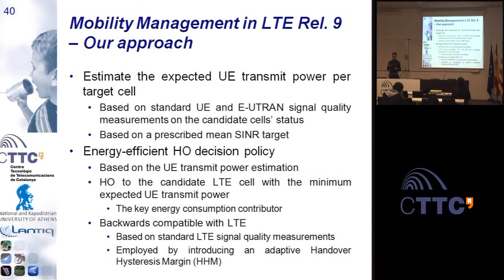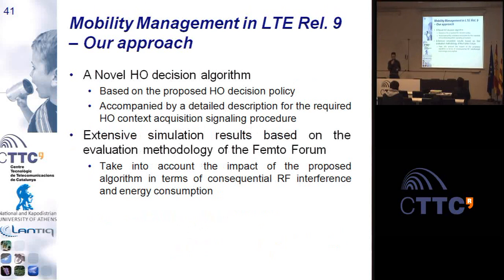Please note that transmit power is the key energy consumption contributor, and so minimizing transmit power also minimizes the energy consumption overhead. Finally, we are backwards compatible with LTE, given that we incorporate standard LTE signal quality measurements, and no further novel methods are required. And we also employ the proposed policy by introducing an adaptive handover hysteresis margin.